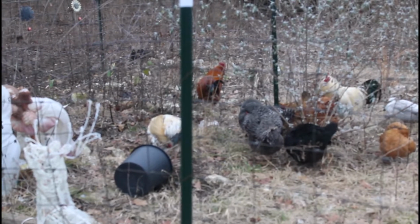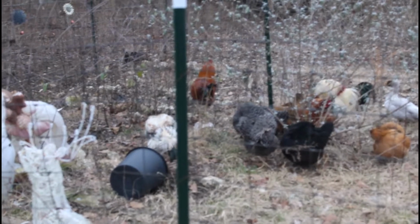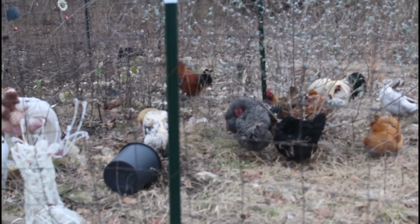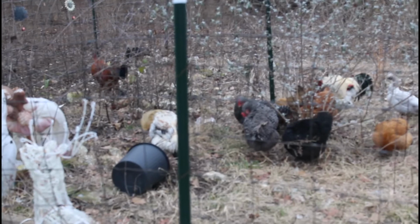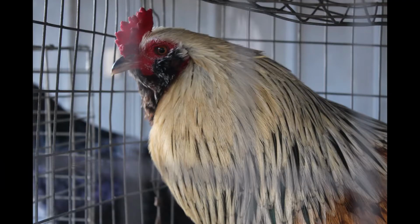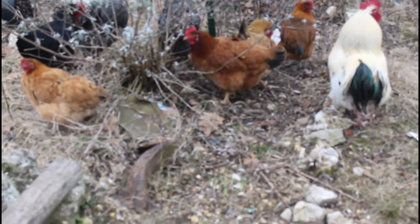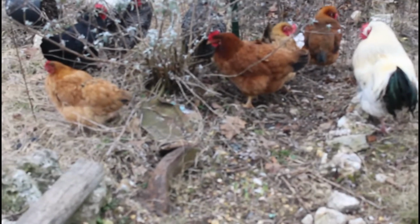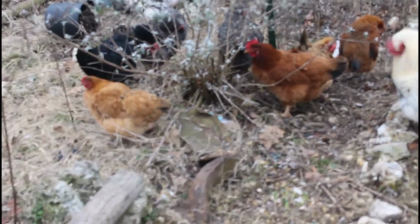And the olive eggers and the Easter eggers do not meet any breed standard. They come in a variety of colors. You can have blue, you can have black, all different colors of chickens. And they can have beards and tufts like this. And they are good egg layers, and they can go broody. Not all the time, but there's been a few times where I've had an Easter egger go broody.